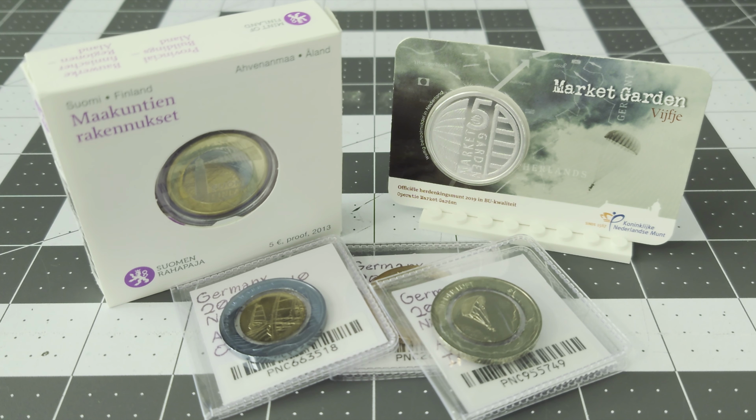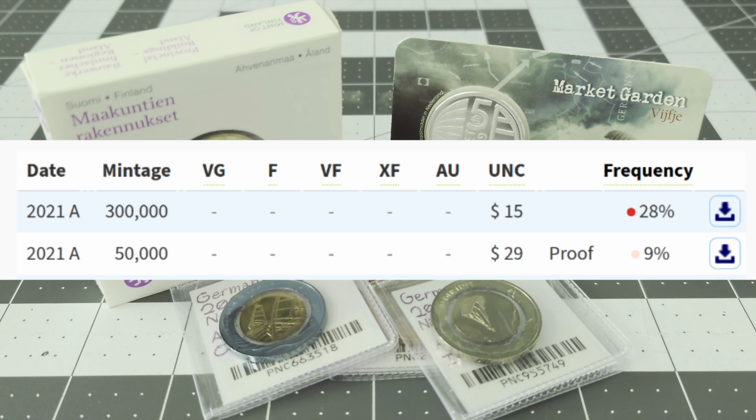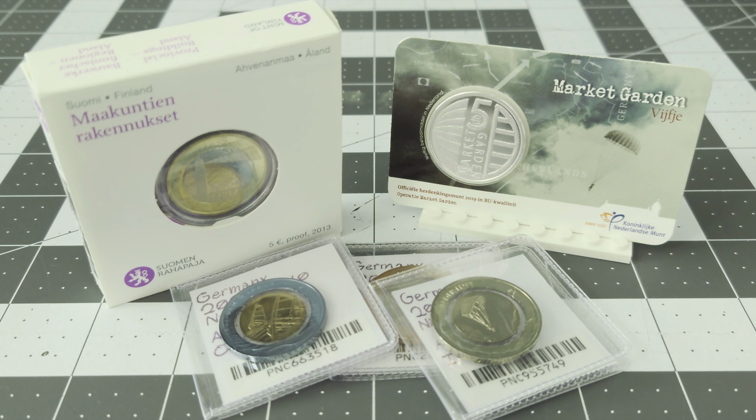The face value is 10 euros for each coin, currently about 11 US dollars. I obtained each for about $15 as they released, which is in line with what Numista says they're worth. 5 and 10 euro denominations aren't seen in circulation coinage, but they're fairly common for the collector's issues, which we can see on these examples from Finland and the Netherlands.